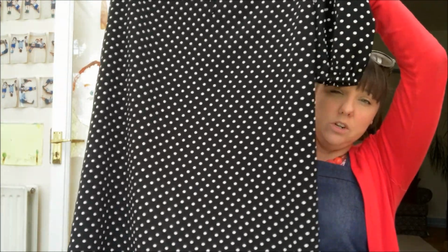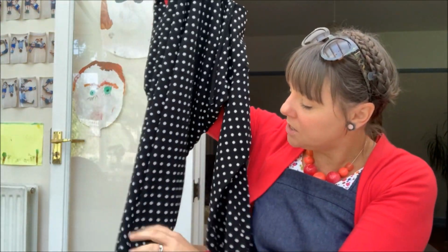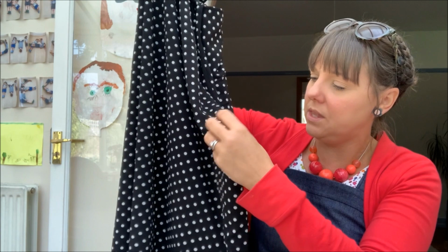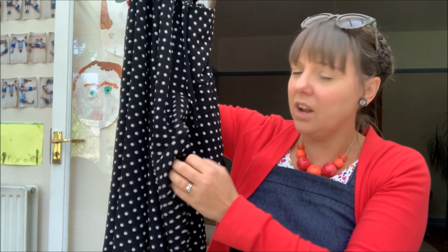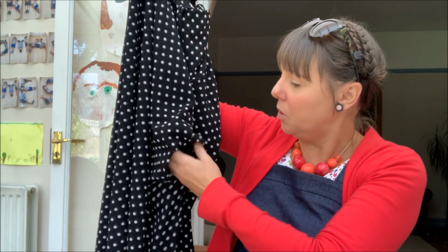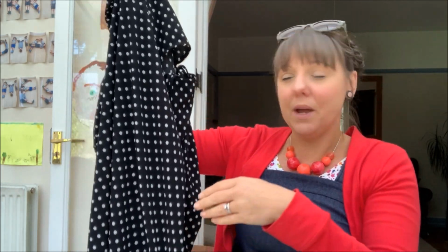As you can see, there's absolutely no shaping to it whatsoever. There are some pockets incorporated within this dress, but I would probably take those out as I don't like inseam pockets on garments, if I'm honest. It just adds bulk onto my hips.